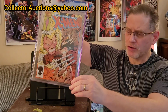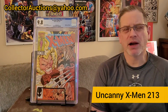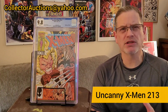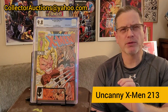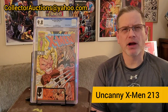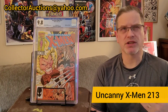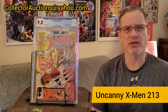And this popped up on Heritage in the same auction that I got the Moon Knights, and I'll show you what it is. It's X-Men number 213. This came out in January of 1987. You've got Alan Davis doing the artwork on the interior and the cover, and of course it's written by Chris Claremont. And it's the first time you've got Wolverine and Sabretooth battling on the cover here. Fantastic artwork. And another significance about this book: this is when Psylocke joins the team. She becomes a member of the X-Men at the end of this book right here.